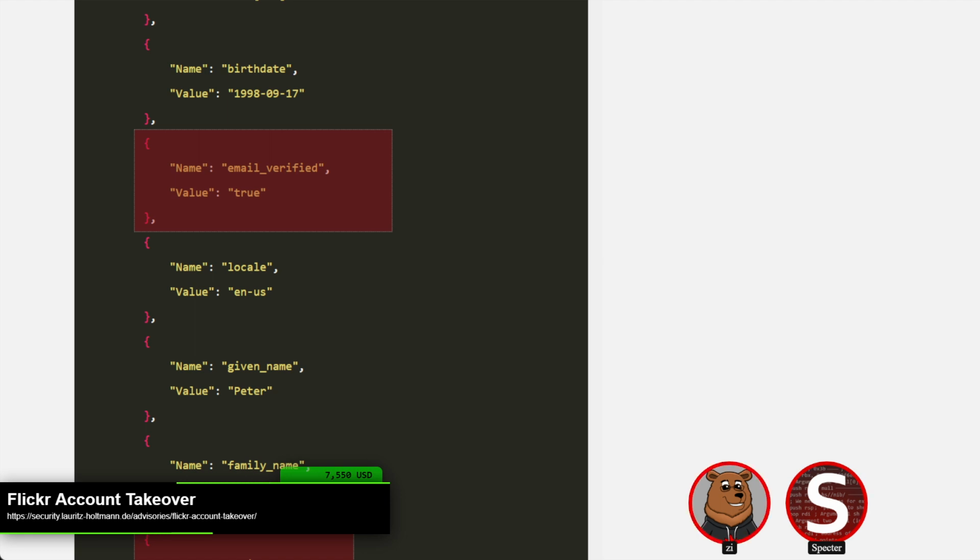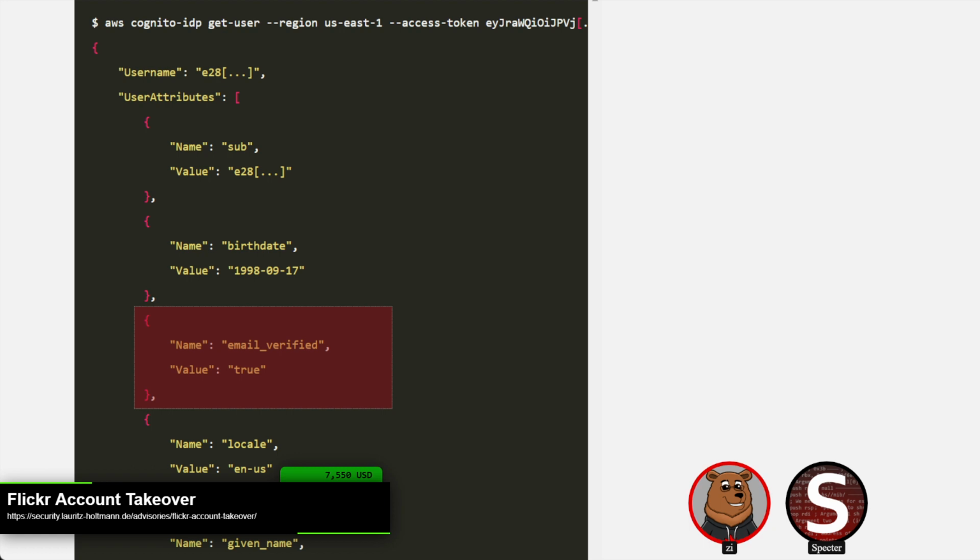The main one being, like what Z said, is the fact that the right permission is attached to that token. But yeah, go ahead, Z. Yeah, so I actually think the root issue here is separate from there. I mean, the fact that the user can edit it is a problem, and the read write. But the root issue in my mind is actually the fact that there's only one user attribute from Cognito that is guaranteed to be unique per user.